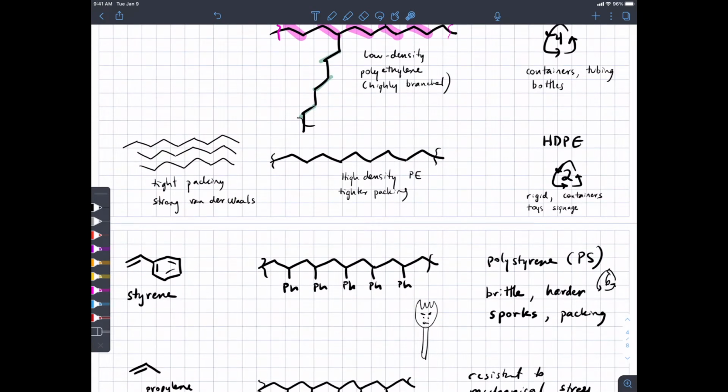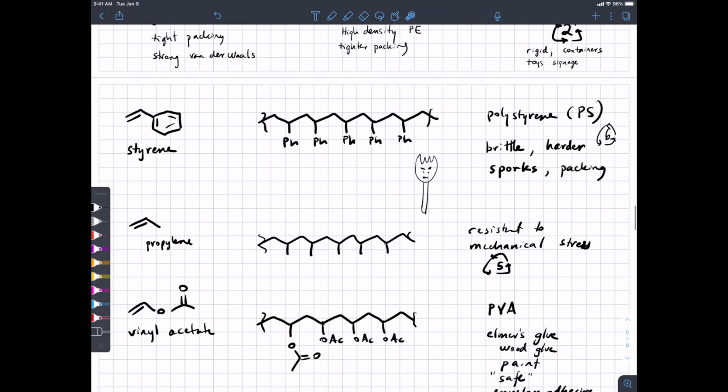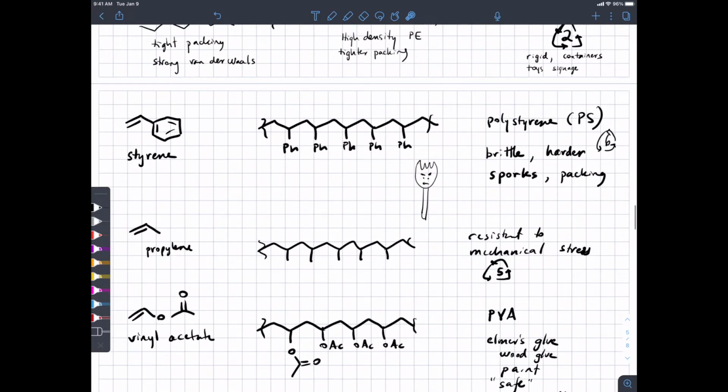Polystyrene we've talked about before. This is a spork, because you can make sporks out of polystyrene. It's just like polyvinyl chloride, but instead of chloro, you have the benzene ring. It's a little bit brittle. Polystyrene is abbreviated PS. That's number 6 in your recycling label.